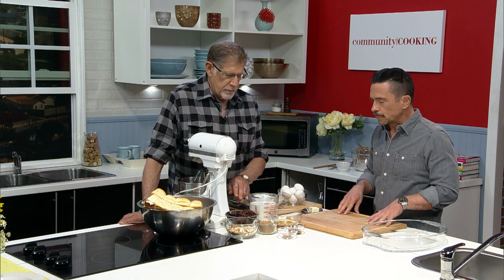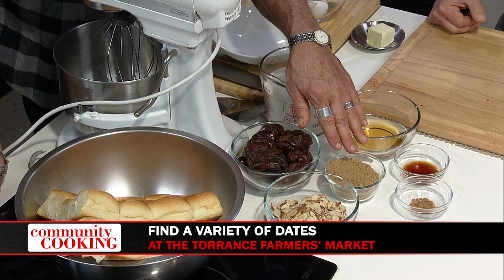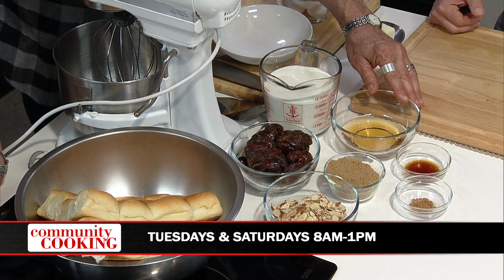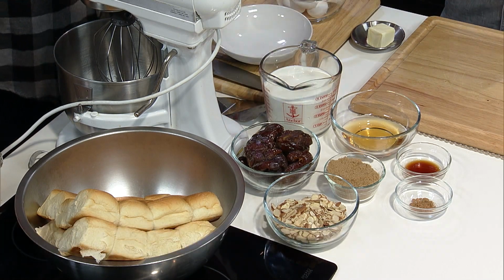Then you have dates, which we got from the farmer's market. They're gorgeous. They're huge. Look at them. They're Medjool dates. They're pitted. Then you have sliced almonds, dark brown sugar, nutmeg, vanilla, spiced rum, and then half and half, eggs and butter. Beautiful. So we're going to start.